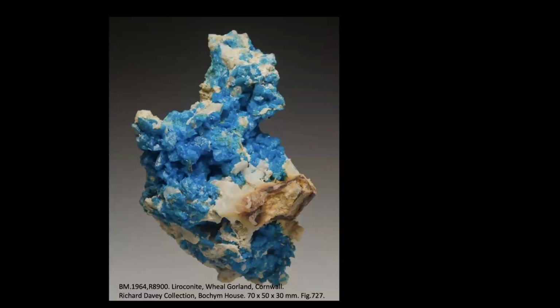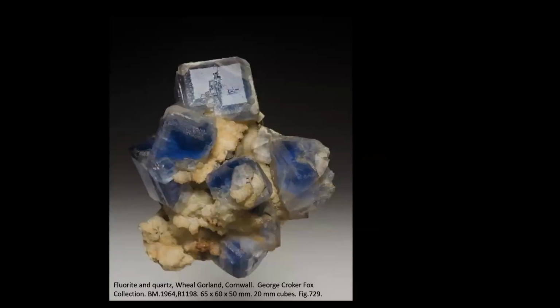Liroconite, Russell very much liked liroconite. He got a drawer of specimens of liroconite from many old collections, and this is a particularly nice one from the Richard Davey collection of Bokenn House. And I think our last mineral picture today is this wonderful fluorite with these interesting, slightly stepped and beveled edges to the cubes, also from Wheel Gorland from the George Croker Fox collection.